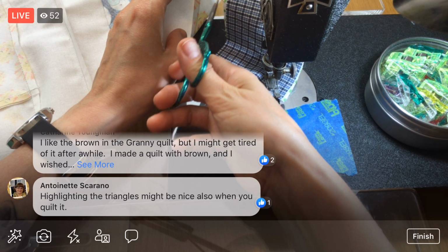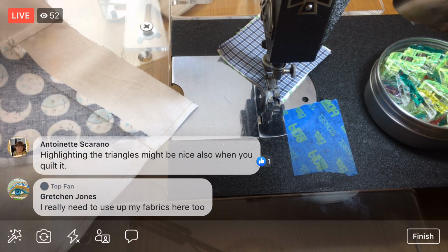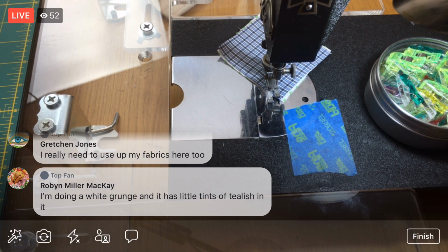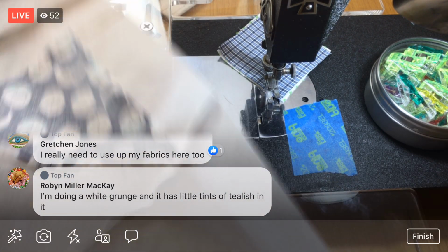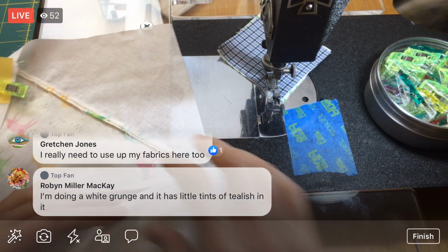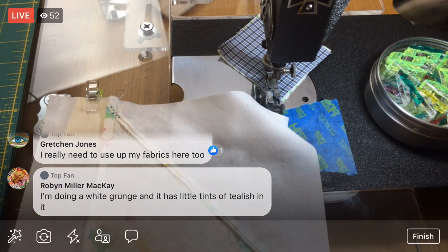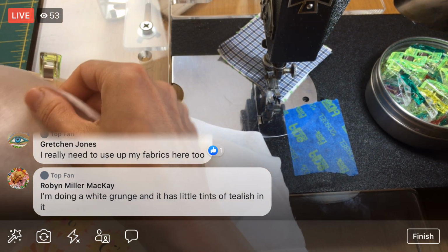All right, we'll snip that, and that is our row 7. Ooh, it's long. All right, so there we go. I'm going to fold that up as well. And we have a good little stack of rows happening here. Actually, this is the halfway point for the rows.